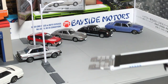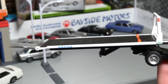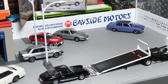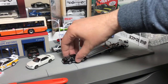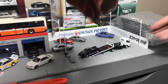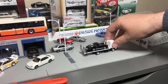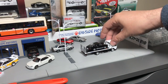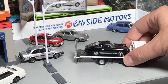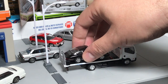So I'm gonna try and do this so you can see. So it lifts up, slides down, and we'll put a Porsche on there. I'm going to move back a little bit so you can see. Porsche can drive up. Trying to do this around the camera is kind of hard, but there you go. I don't know if that locks in or not. I'll figure all that out later, but for right now, I'm just super thrilled with this thing.